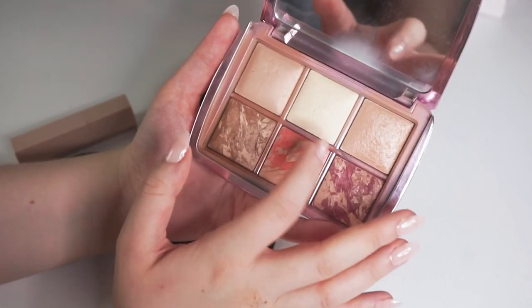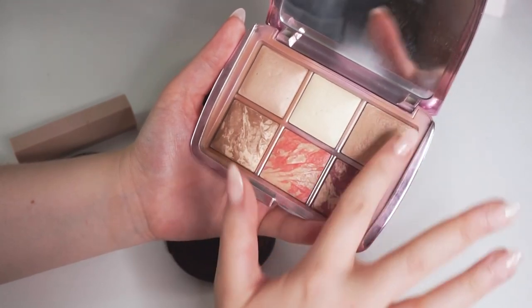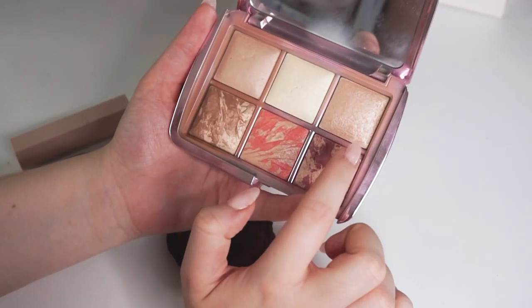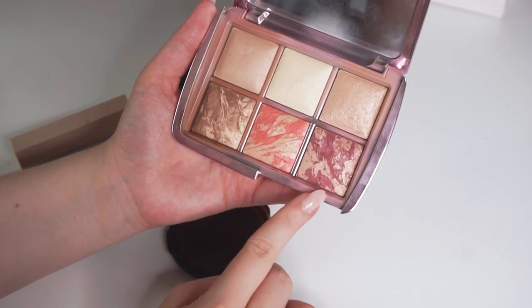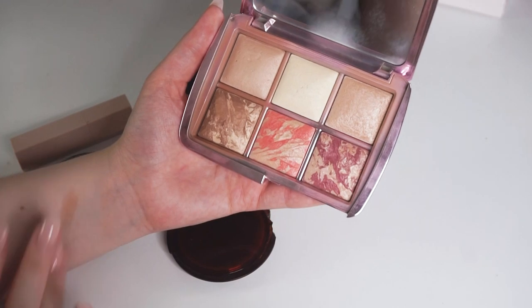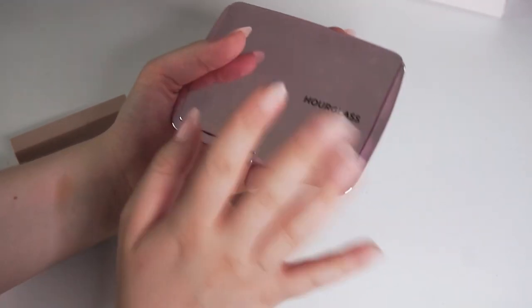This one's a translucent finishing powder. This one is more of an illuminating kind of bronzer, which is quite nice and glowy, a little bit sparkly. Really pretty on top of the cheeks if I just want to do a nude blush, I guess. And then a pinky purpley blush, a corally peachy blush, and then another bronzer that's a bit more pigmented. So anyway, I love this palette.